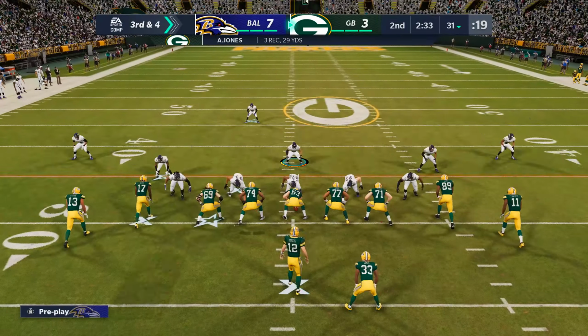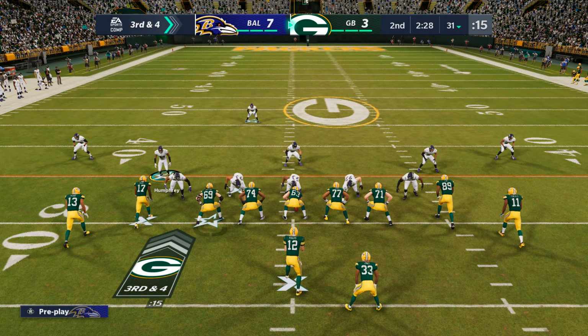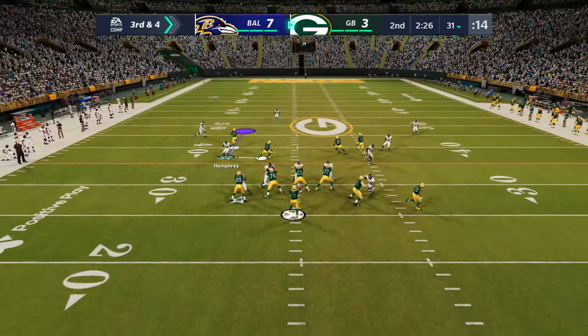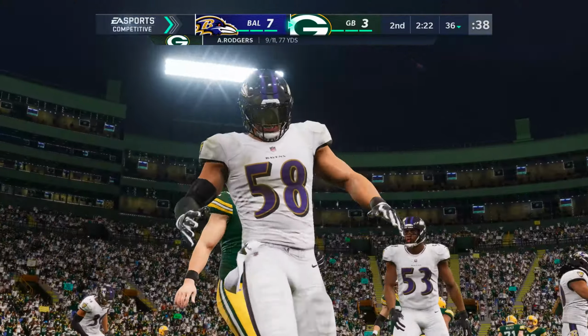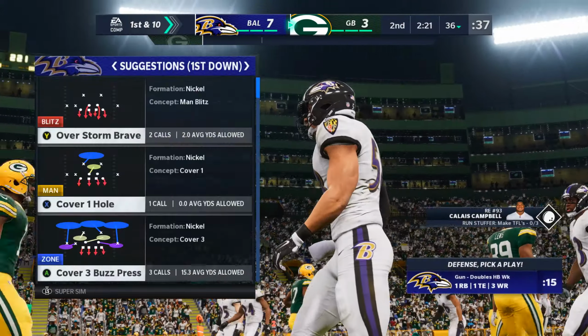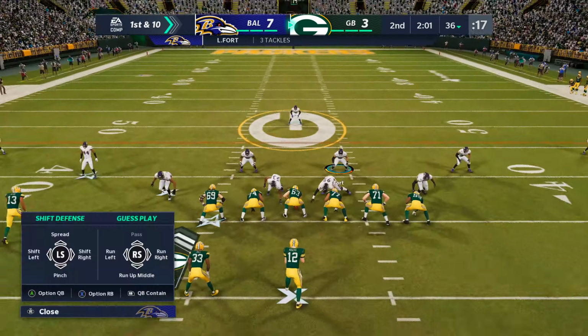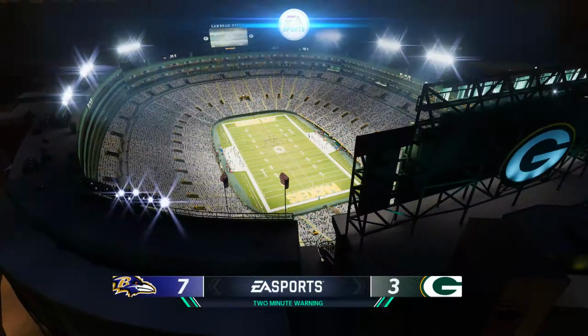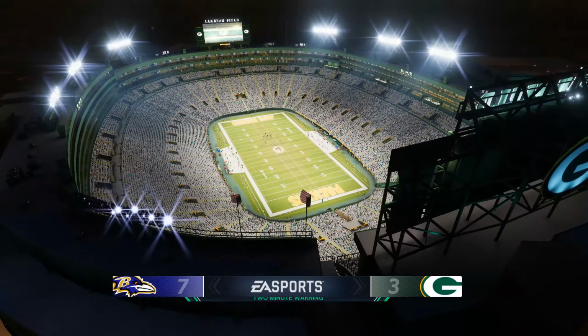The Packers on 3rd down. Just 1 for 3 thus far. This is 3rd and 4. Shotgun now for Rodgers. Able to find Lazard. And he will be knocked down hard, but he will have the 1st down. Rodgers teaming up with Lazard there for a Packer 1st down. 2 minutes to play in this first half. 7-3 our score.